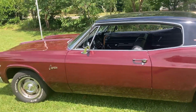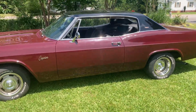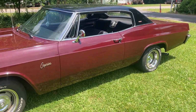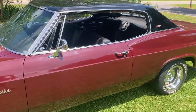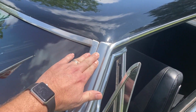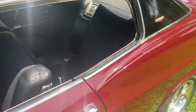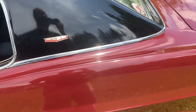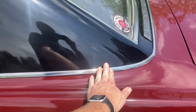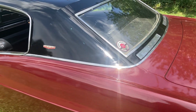This particular 66 Caprice, I believe, came with a vinyl top. The cowl plate does not say that it came with a vinyl top, but it also doesn't say it was a two-tone car, so I'm basing my opinion on the fact that it has these chrome strips on here. I believe those only came on vinyl top cars. So you can also see it has the trim that was used, I believe, on the vinyl top and the two-tone paint cars.